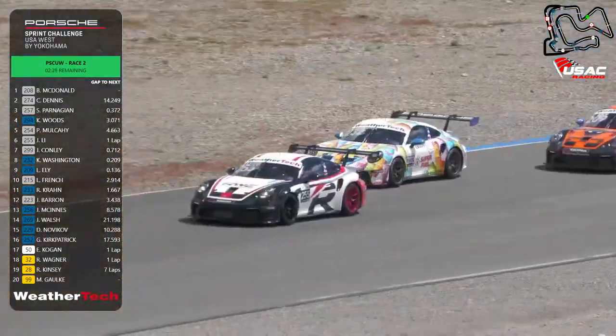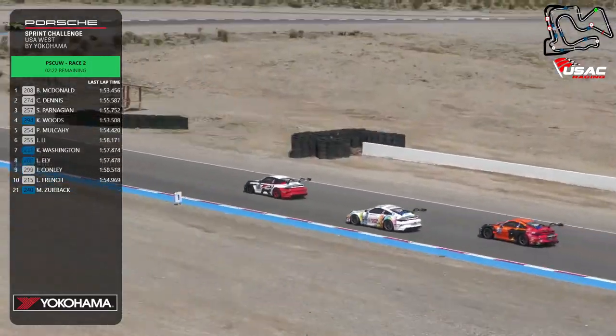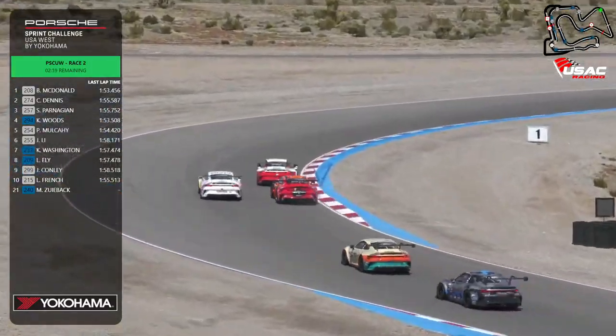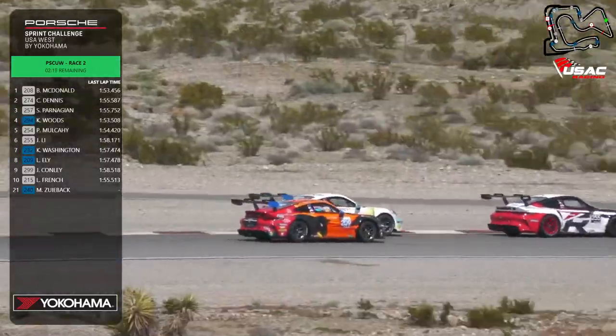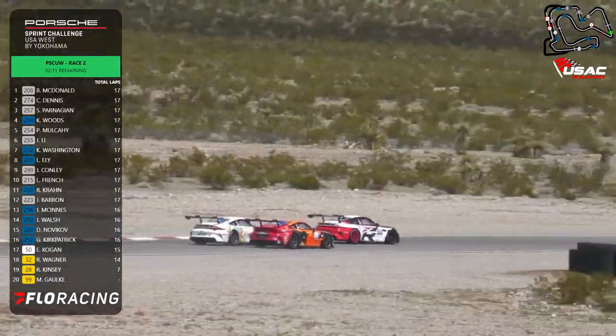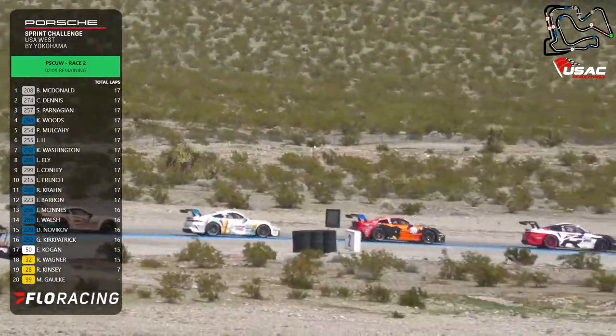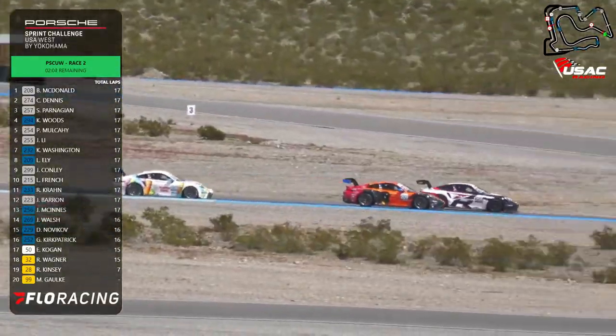Still, we got a battle to decide second and third overall. Washington still versus Eli. Oh, and Laura going to send it. Gets to the inside of turn 1. We'll see what happens here with James in front of them. Again, James is not in their class. Oh, Laura makes the move for second place. Let's see if she can hang on to it here.